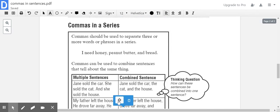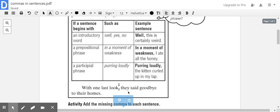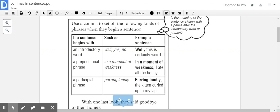So make sure you're using them when you're giving a list or a series, and it can be just words or it could be phrases, such as combining sentences. And also when you're starting a sentence with an introductory word, a prepositional phrase, or a participle phrase.